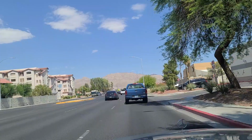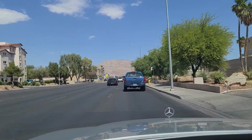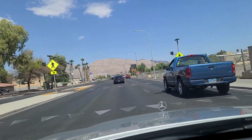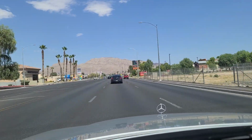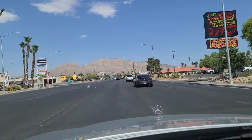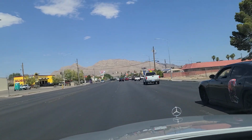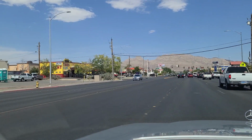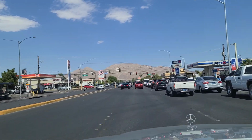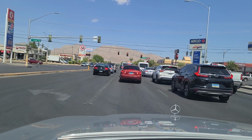Equipo Academy on the right there. Not sure what they do. Bonanza Lounge there on the right. A dollar store, Family Dollar. Another tire store on the left there. Circle K. Panda Express on the other corner over there.